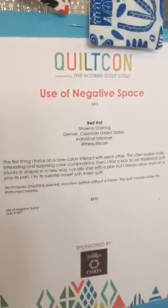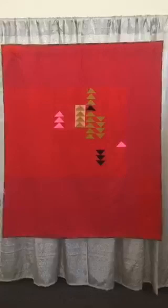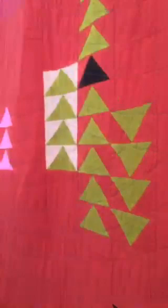So let me show you a full shot of this one. It's got a great negative space layout. It looks like she's used different colors for the background. Some really fun binding on this one too.